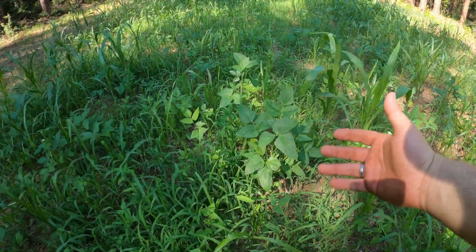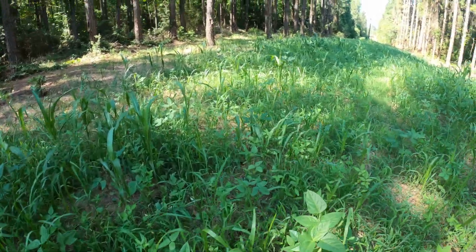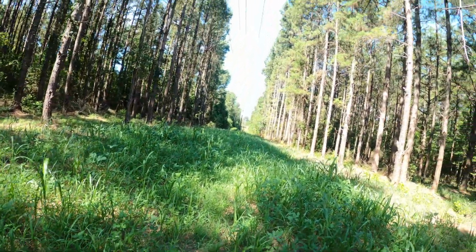Look at the size of the leaves of the pea plants. They got some really good looking soybeans in here too, and yeah, this field's looking great. Let's look at some more.